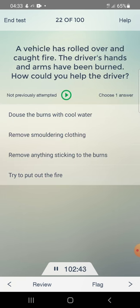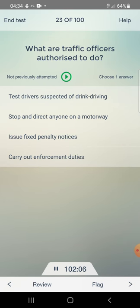A vehicle has rolled over and caught fire. The driver's hands and arms have been burned. How could you help the driver? Douse the burns with cool water, remove anything sticking to the burns, try to put out the fire. First one, douse the burns with cool water. Okay. What are traffic officers authorized to do?